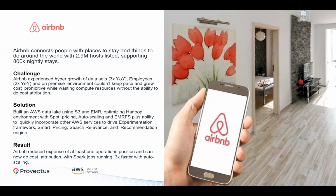Because the beauty of crystallizing all of your data in S3 is you could have all different options. You could have transient clusters. You could have Spark-specific clusters. There's so many things that you could do.